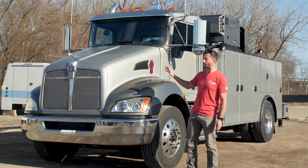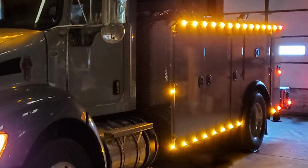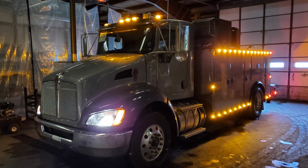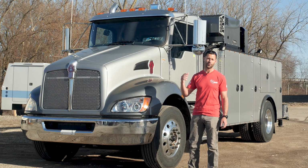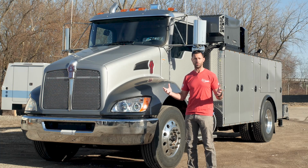I posted this truck on Instagram a couple of times, one in the light and then one in the dark, because it's got a bunch of marker lights on it that look really cool in the dark. And got some messages from Instagram. They asked me if we could do a video. I talked to the owner. They said that would be great.